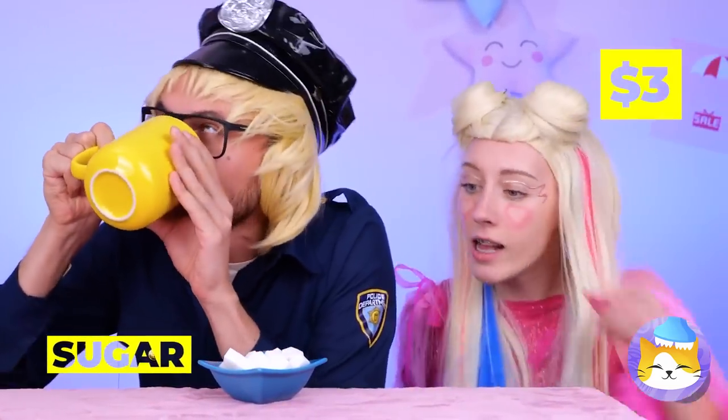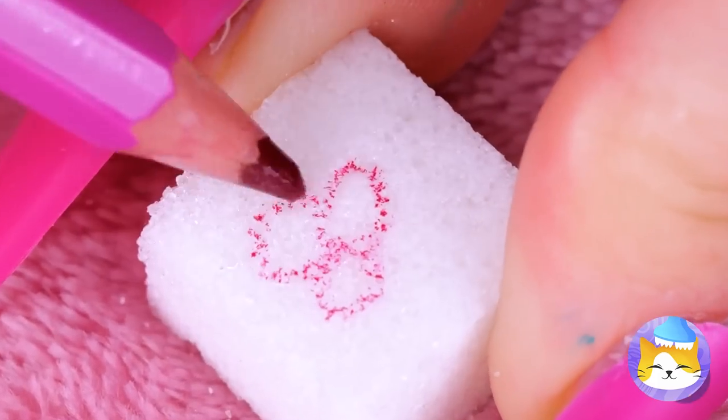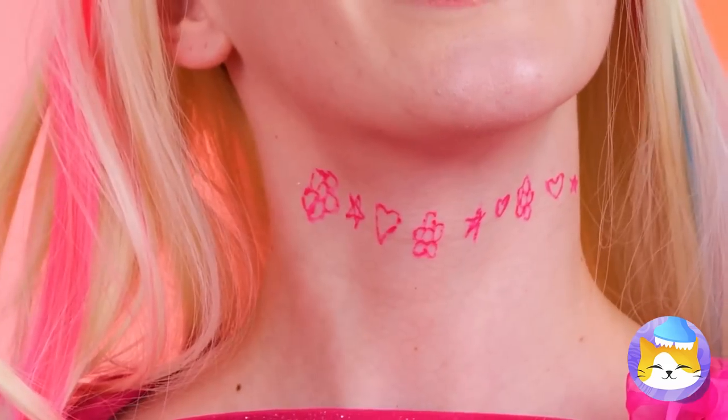Next up, get some sugar cubes. Draw on a tiny shape on top. Now, it's a stamp. Time for some temp tattoos. And think of what you'll save on chokers.